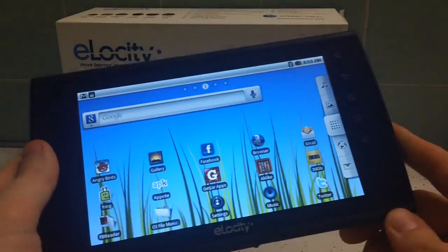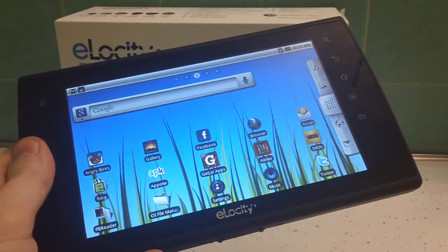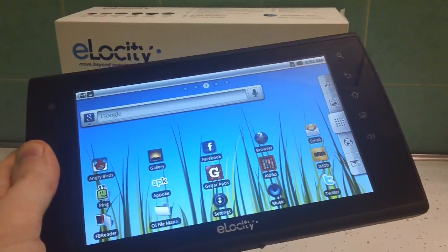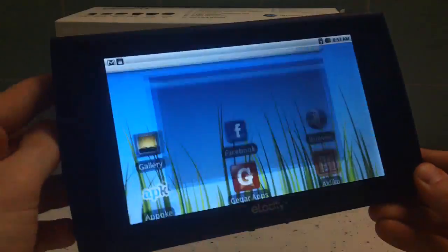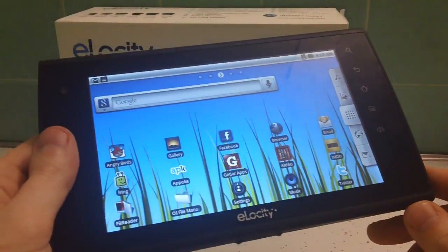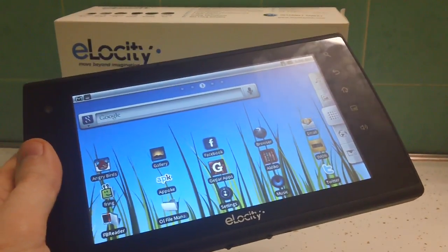I think it's a solid feeling device, bigger than you'd expect for 7 inches. It does weigh a pound, where some of the other 7-inch devices weigh under a pound. But I think the build quality is pretty solid. It feels like a solid device. I'm happy with it for the most part. So this has been our review of the Elocity A7 Internet Tablet running the dual-core Tegra 2 1 GHz processor with 512 megabytes of RAM.